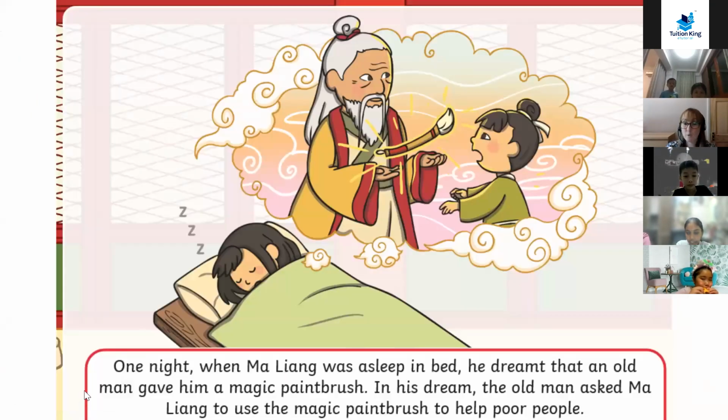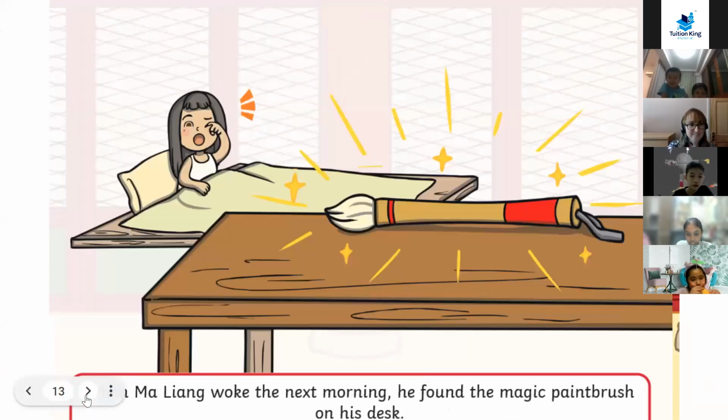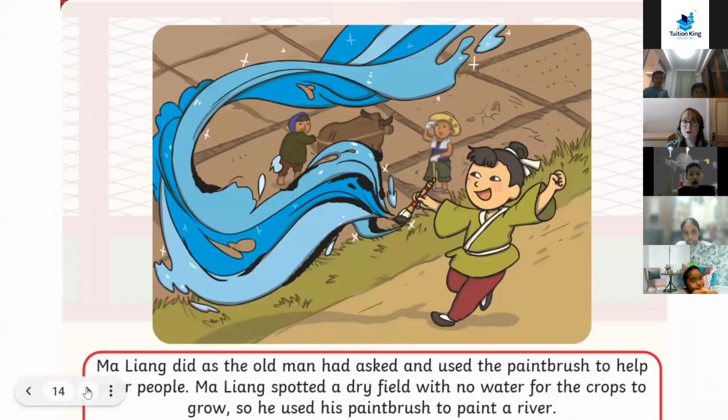One night, when Ma Liang was asleep in bed, he dreamt that an old man gave him a magic paintbrush. In his dream, the old man asked Ma Liang to use the magic paintbrush to help poor people. When Ma Liang woke the next morning, he found the magic paintbrush on his desk. Ma Liang did as the old man had asked and used the paintbrush to help poor people. Ma Liang spotted a dry field with no water for the crops to grow, so he used his paintbrush to paint a river. So he's making things that they need.